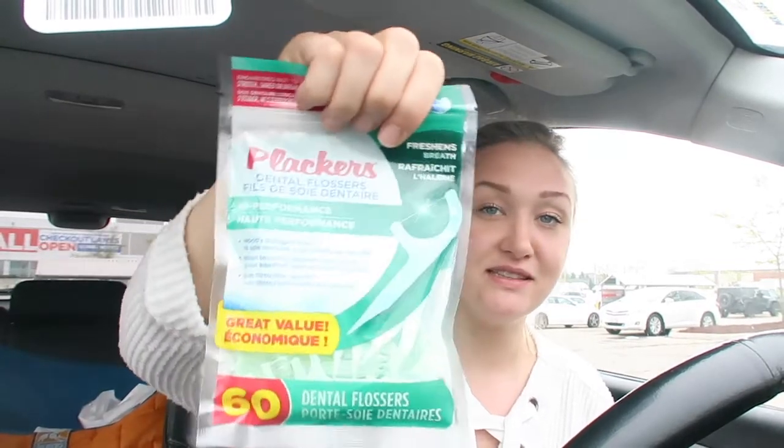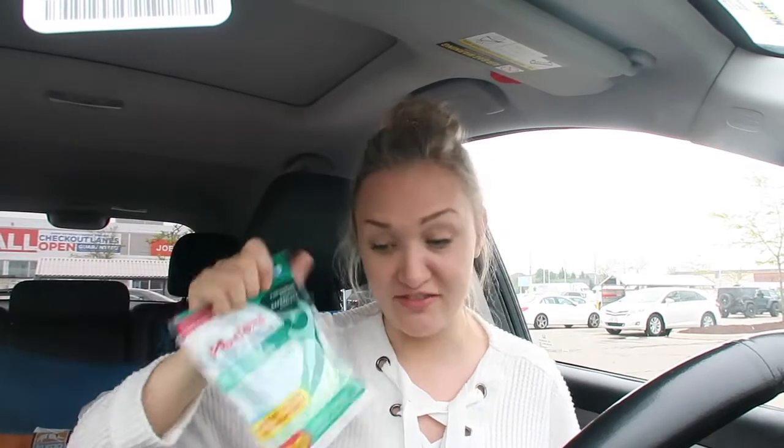And the last thing from the Dollar Tree I picked up was these Plackers dental flossers, because you can never have enough of these.